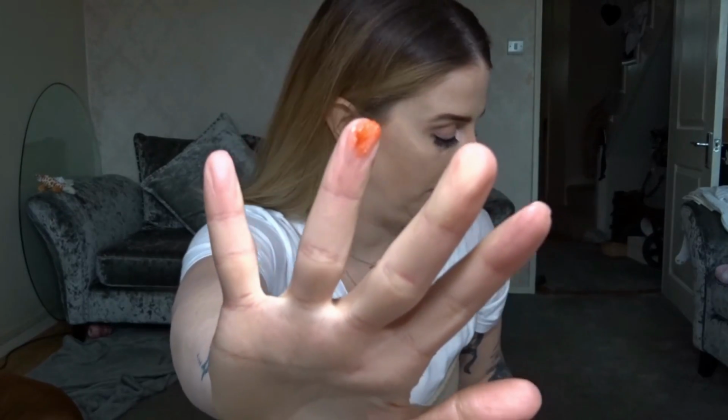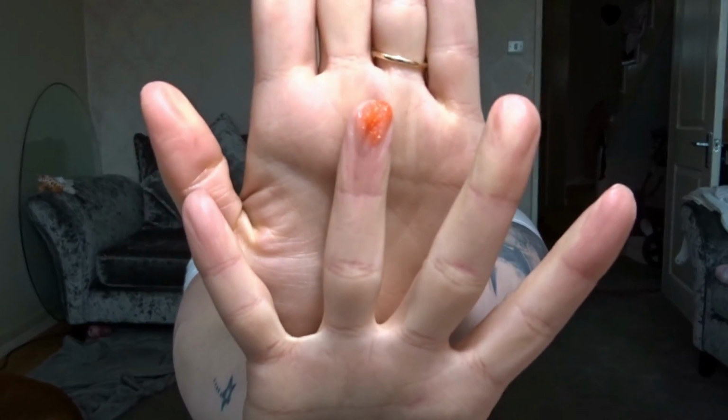Okay, so here we go with the scrub. Oh, it smells so good. Oh, it's lovely, and I'm so glad that I'm going to be able to eat it. Not literally going to be scooping it out and eating it, but I can lick it off my lips, obviously. So this is what it looks like. And I'm just going to take my middle finger, and that's how it comes out, and apply over my lips.